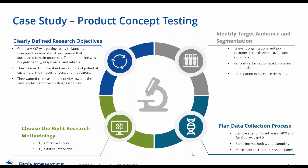They had an existing product line that was very budget friendly, very easy to use, and very reliable. They needed to understand the perceptions of potential customers, what their needs were, what their drivers were, what their motivators were, and they wanted to measure receptivity towards the new product. So they were getting close to launch, but there were still some finalization of features that needed to be done, and they wanted to take this step to make sure that they were armed with the knowledge that they needed to really make a successful product launch.